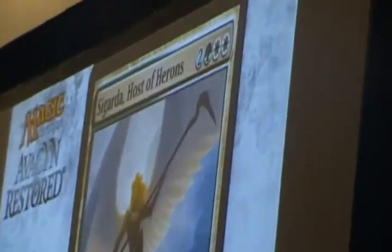Do we have commander players among us? Getting some love in this set. Certainly, as with all of our sets, we got these nice legendary angels, and we're always looking out for our commander players.